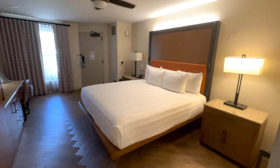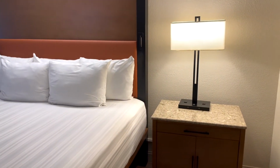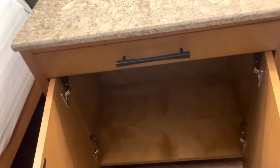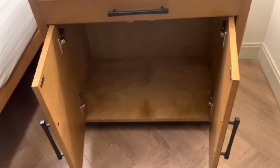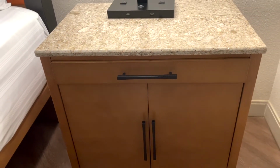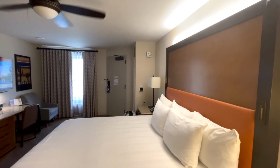Going back into the room, each side of the king-size bed features a large bedside table. The tops match the same stone of the desk. Underneath is a large cubby space, and there's a drawer. On the one side of the bed, that large cubby space also had another room safe. The whisper hinges on these prevent late night noise. The lamps even had 2 outlets and 2 USB ports on each side of the bed.